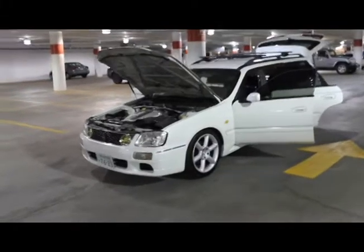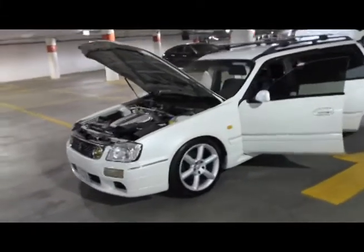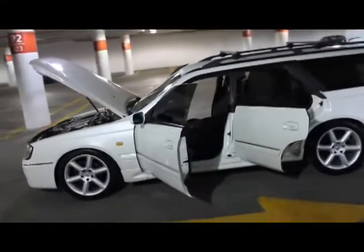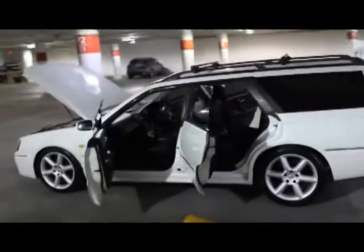Guys, this is my 1999 Nissan Stagea RS Turbo. It was freshly imported from Japan about 5 months ago. I've only owned the car for 5 months is what I'm saying.